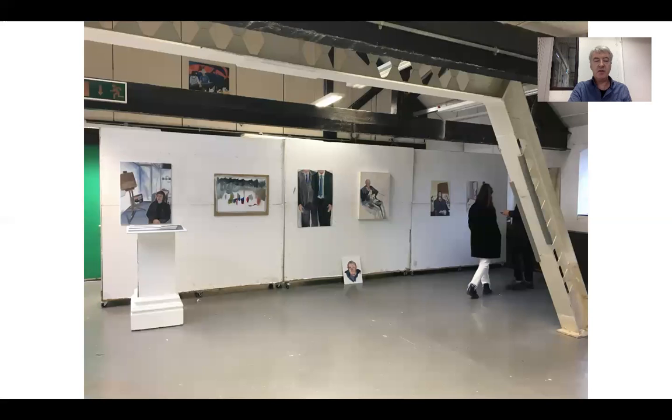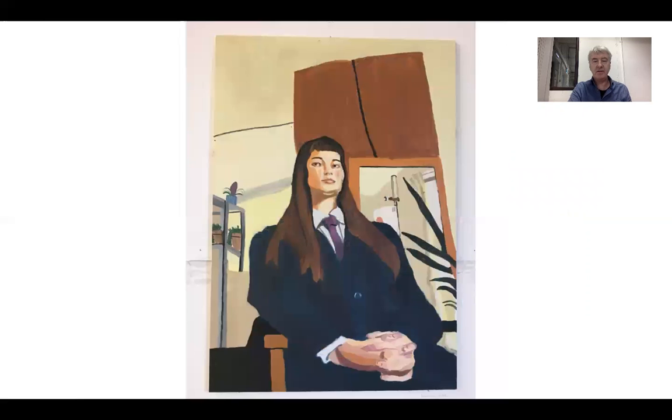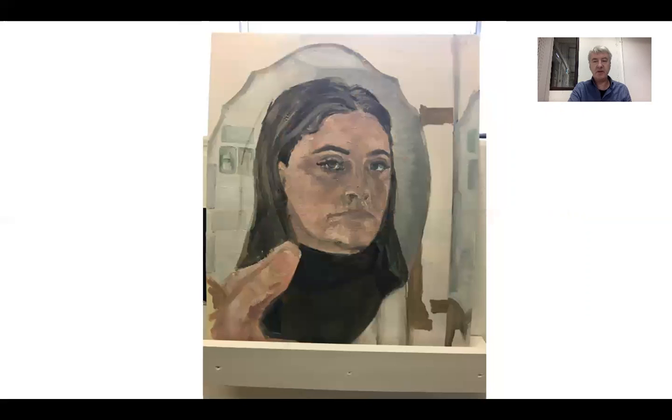Again, the students are making work, displaying it and discussing it. And here are some good examples of work that came out of that project. Portraiture became a popular subject for that 3-week project, and these are some of the paintings the students made last year as a result of that project.